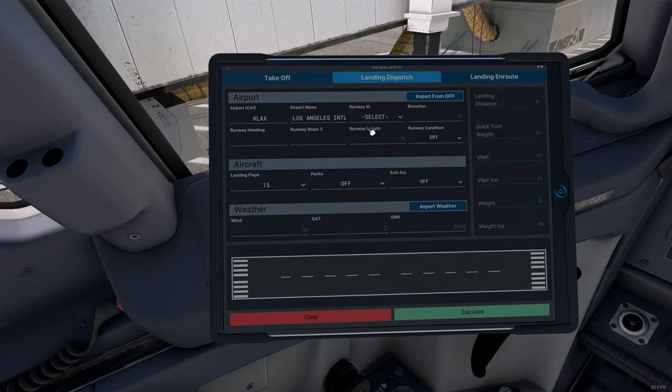Same thing with landing dispatch. We're going to go ahead and calculate our landing weight at our destination. Taking runway 25 left. Import from OP. Okay. Packs will be on. Landing flaps will be 30. NTS will be off. Import weather. Calculate. Giving us a maximum landing weight of 146.3, which is also our maximum landing weight. So we're well within margin.